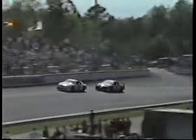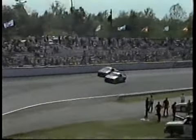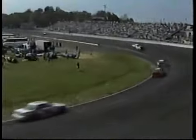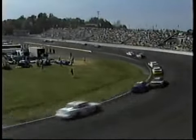Yeah, Bound's putting a lot of pressure on him, and that's obvious. You're looking at some of the cars back in the pack. A car that's having some trouble right now. There's Robert Presley in car number 59. We've made note he'll come into camera pretty soon here.